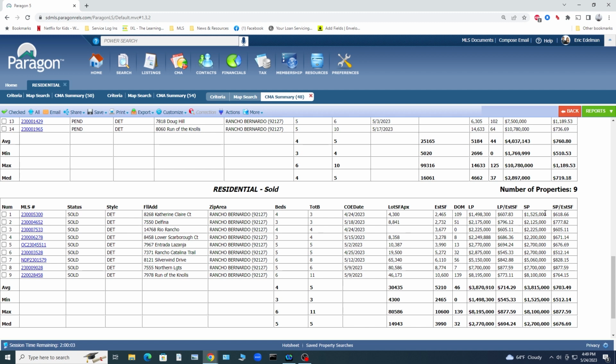And we're looking, this one went over asking price, this one under, this one at asking price, this one under, this one under, this one under, this one under, this one right at asking price after 7 days. Can you imagine putting a $7.7 million property on the market and selling it in 7 days? That's just incredible. And then this one under.